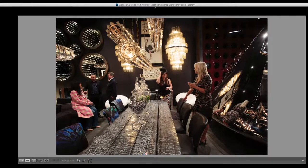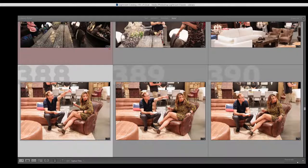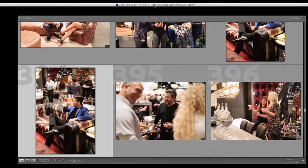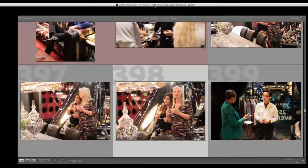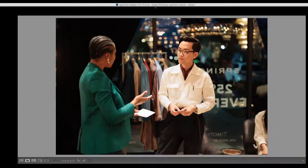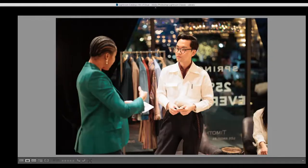This one's better. There you can see a good example of that LED flicker.